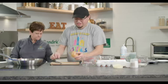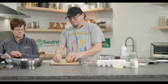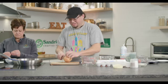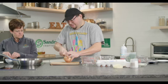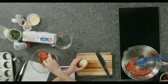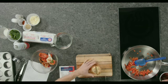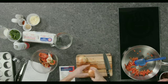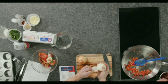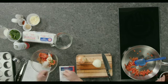For your onion, the easiest way to dice it, the technique that we'll use, is we'll cut the end off but leave the root on. That'll help hold everything together while you're dicing. So you'll cut the opposite end and discard that. Leaving the root will also help you peel this onion, just by cutting it straight down through. You'll peel this back, and everything stays on with that root. That's what we want. We'll just set this to the side.